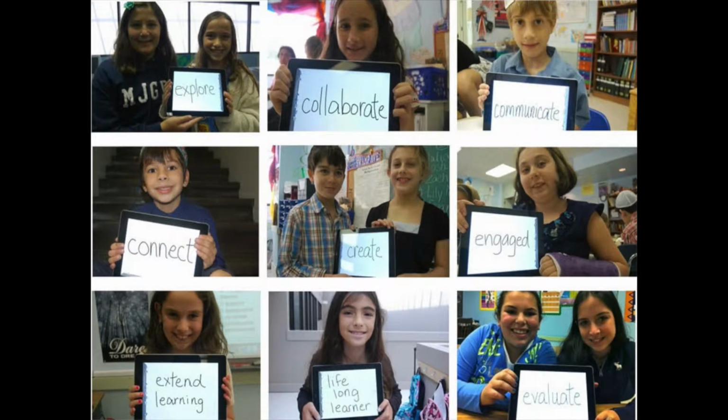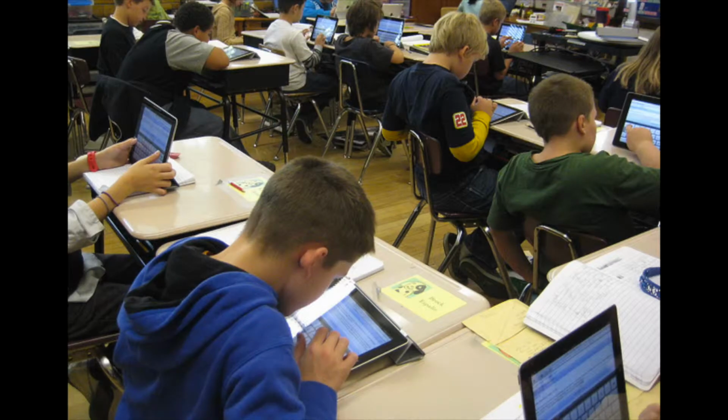According to Wilson and Gielniak, one-to-one technology in the classroom can personalize learning for all students through frequent, appropriate use of technology integrated with curriculum and instruction in all classrooms and other learning places.